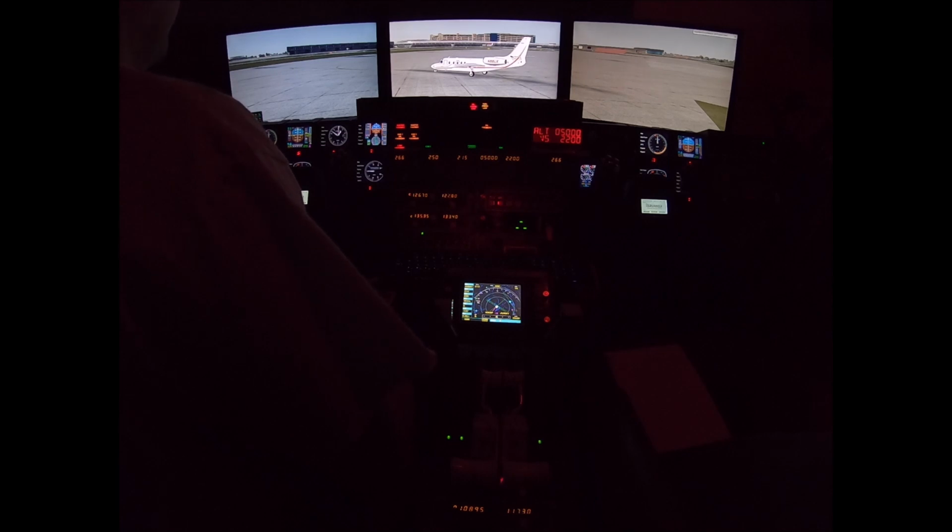Minneapolis Tower, November 66 Lima X-ray, looking for IFR clearance to Omaha with Yankee.